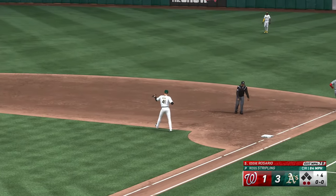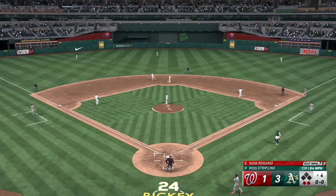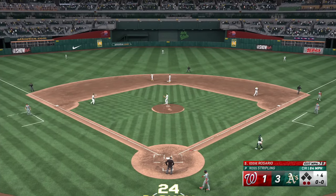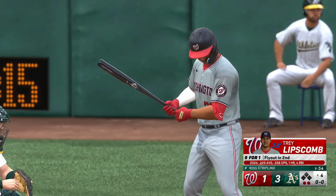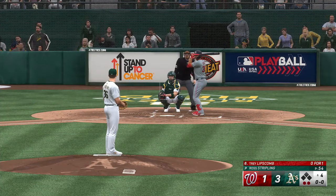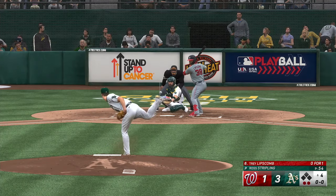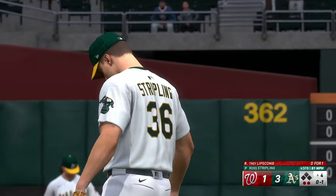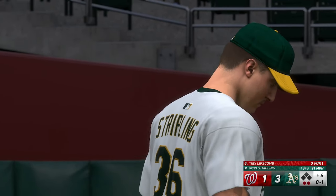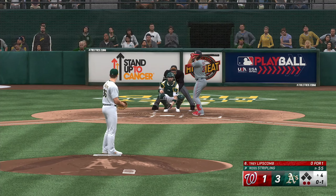Two up, two down. Well, Bill, we talked about how the ball is coming out of a pitcher's hand. The way it comes out of his hand as an infielder, wow, really impressive. Trey Lipscomb digging in for the Nationals. 0 for 1 with a fly out to center. And that's in for a strike. He's been very consistent with his command out there on the mound, consistently throwing at the knees. Pretty impressive when a guy can repeat his delivery like this.